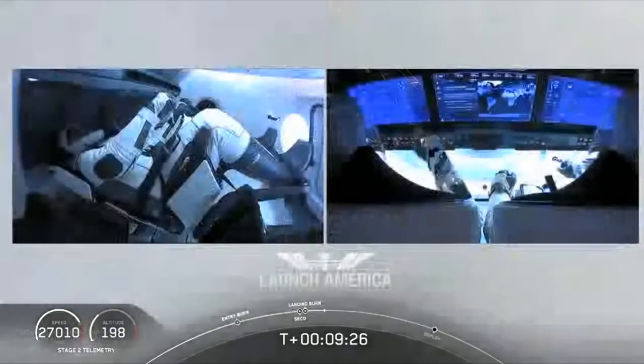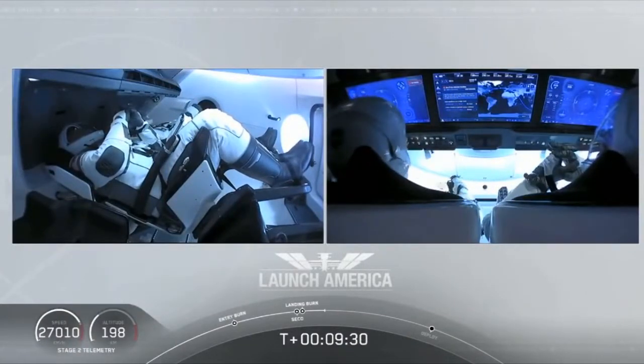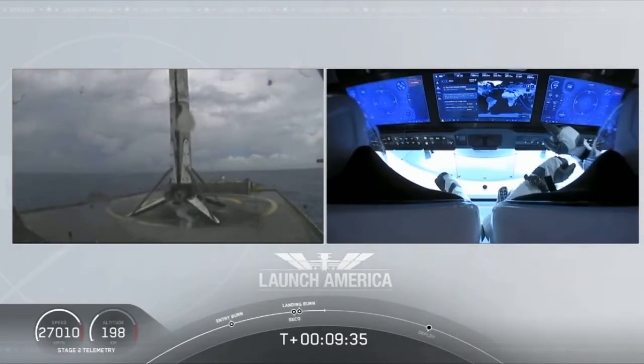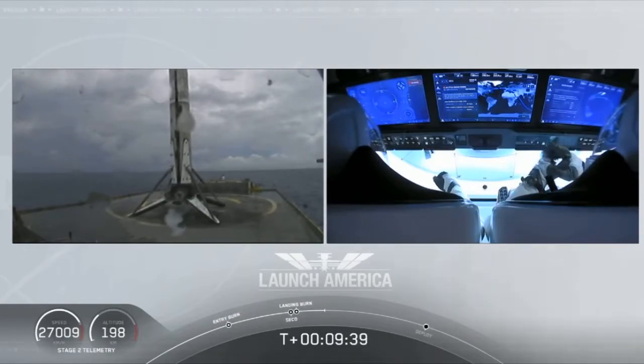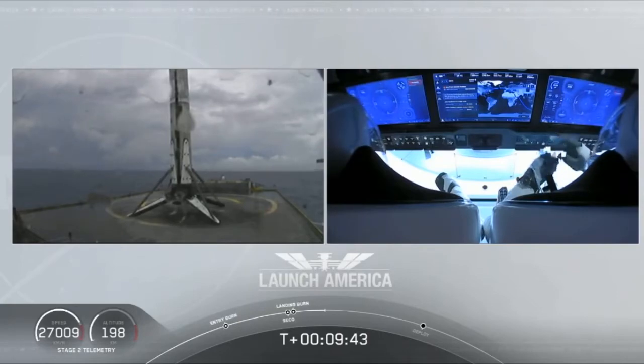Looks like we lost that live view, but we'll wait for confirmation of that landing shortly here. "Falcon 9 first stage successfully landed." And aboard there you can see the full sight on your screen, Falcon 9 has landed. This is the first Falcon 9 to carry humans to orbit, so very exciting for us.